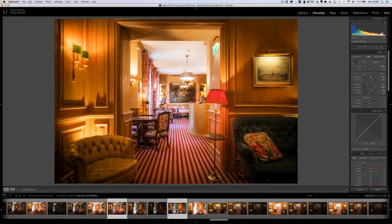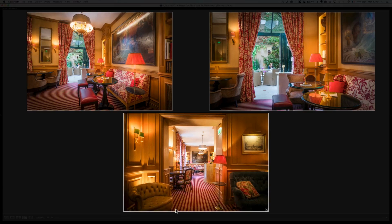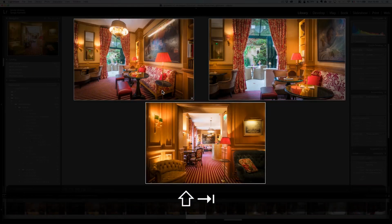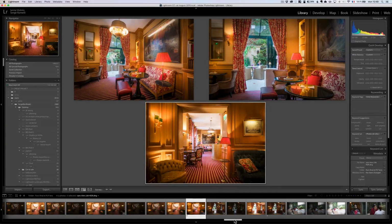So I can press N to go in survey mode, Shift Tab, L. So that's the wide angle, that's the close-up, and that's the corridor shot. I like it. I think they look dramatic, but still some natural in it. Let's carry on. I think we have one more to go on this shoot here.